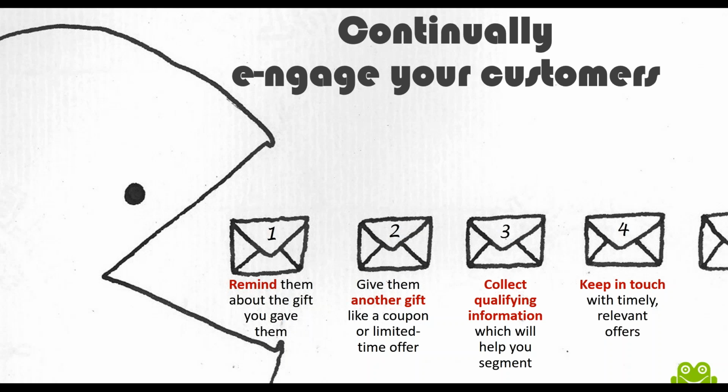Okay, so you want to keep in touch and make sure that they get something from you, and make sure that it's not always a sales offer. People will quickly unsubscribe if they get only sales offers week after week.